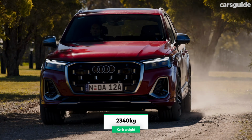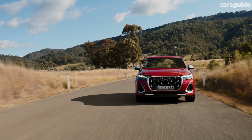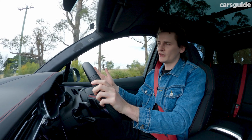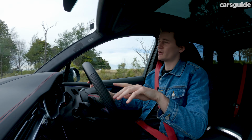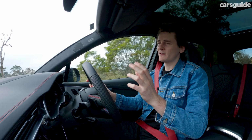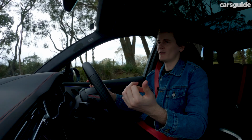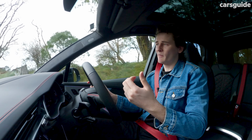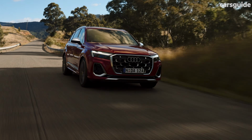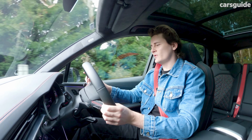To be able to thread it through corners with confidence more than anything, because you don't really want ultimate road feel in a vehicle like this. What you want is confidence and stability, and in conjunction with the four-wheel steer, which gives a little bit of help in turning in the corners at low speed and also stabilizes the vehicle at higher speeds, the SQ7 just feels so well suited to the bumpy roads that we're driving on around here in the Southern Highlands. We'll jump into individual dynamic now, tip it through a little corner.